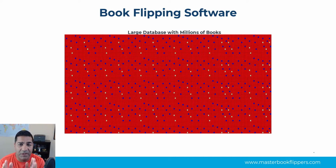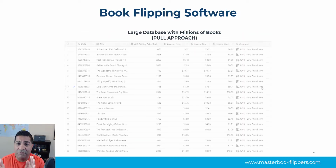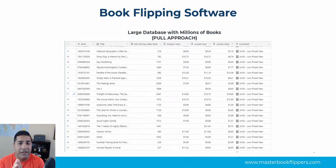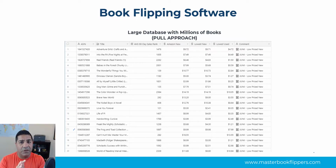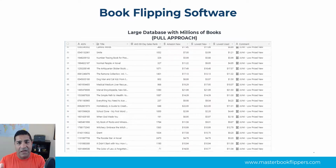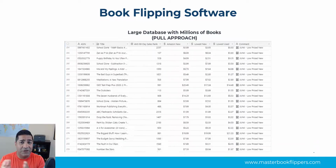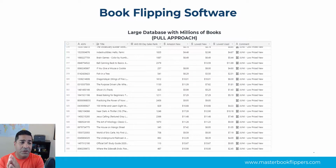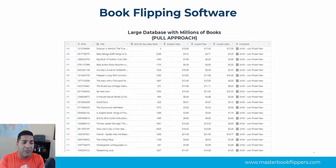So let me give you just three very quick examples. Number one, there are millions of books that are very low priced, right? Those aren't ones you want to see as a book flipper. If Amazon is selling a new book for $5.99 or even $10.99 or even $20, those are generally books that you're not going to be able to flip, not with the business model that we're talking about here.